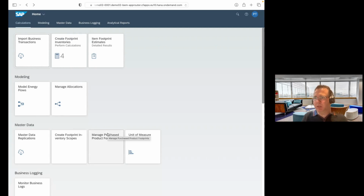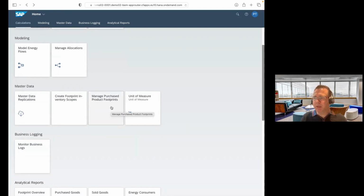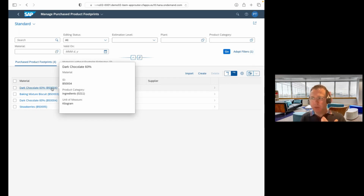And just one of the last things I want to touch on: we have something called the purchase product footprint. So this is the raw materials. One of the challenges from a raw materials perspective is, does the supplier know what the carbon tonnage is on their raw materials? Maybe, maybe not. More often than not, that's not the case. So we can either get that from the supplier, if they know what that is, and it can be recorded against the relevant raw material. So when that raw material is consumed, we know what the carbon impact of that is.